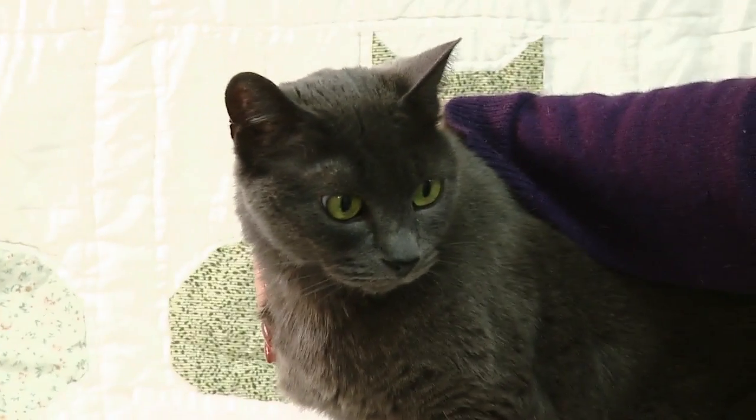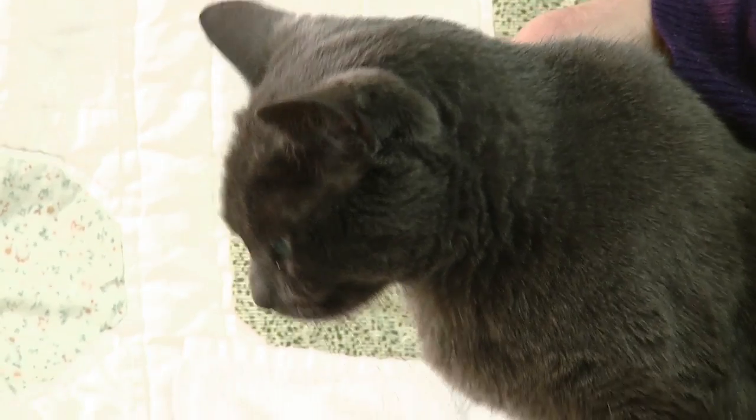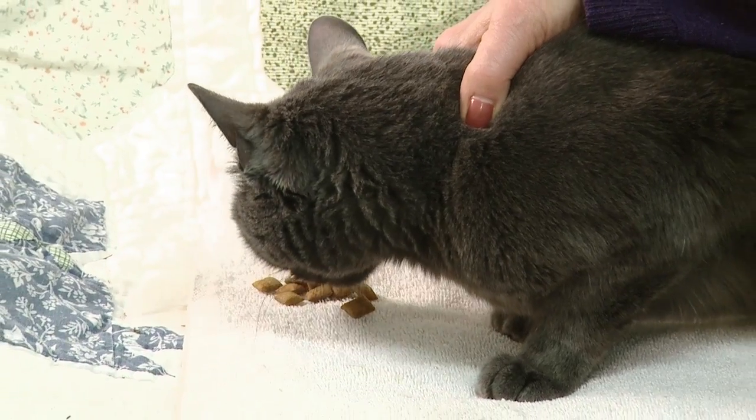Of course, maybe he was out crunching up mousies and things, and that kept his teeth clean. Considering his current level of tension, though, I'm not going to go digging around in his mouth.